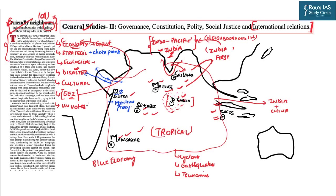Further, whether any country is small or large, no matter how much population it has, every country has one vote when it comes to the United Nations. So whenever there is a voting, obviously all these countries will also have one vote each. And if India wants certain proposals to be passed in the United Nations, obviously it will require the support of all these countries as well. So these are the multidimensional merits or benefits or the importance of these small island countries for India.